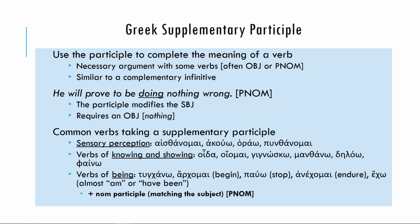Echo is the most common of these, really. Tuncano is also very common. Tuncano means to happen to be. So to happen being something, right? So you can have the verb have in the sense of am or have been. And these are all in the pronom. So these verbs of sensory perception and knowing and showing will take the participle as an object, and the subject of the participle will be a subject, but it will be in the accusative matching the participle.